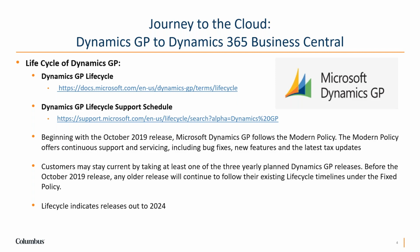You'll see when you look at the lifecycle that we do have releases out through 2024. So while there's not an urgency, it's a good time to start doing your research and taking a peek at what that migration path looks like. With the last release, not this most recent release, but the October 2019 release, they changed, and it follows the modern policy for new releases and bug fixes and things like that. So definitely take a minute and understand where you are, what version you're on, and what that means to you. If you have any questions, you can certainly reach out to myself or an account manager, and we'd be happy to talk through that with you.